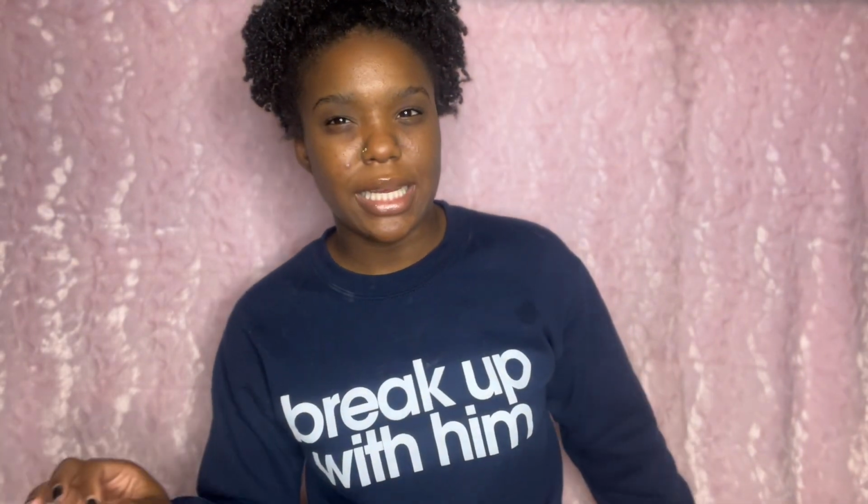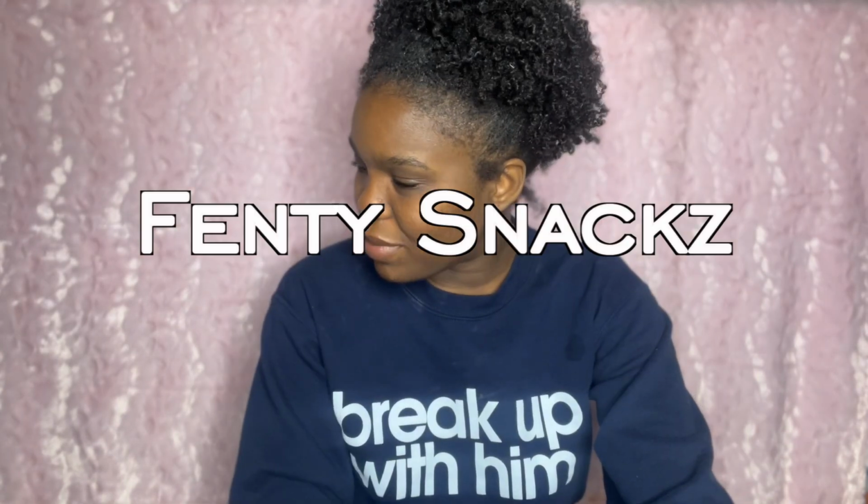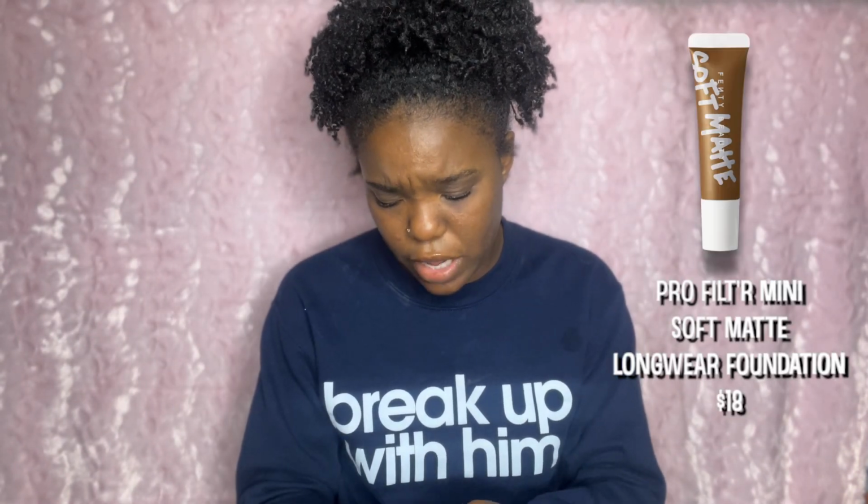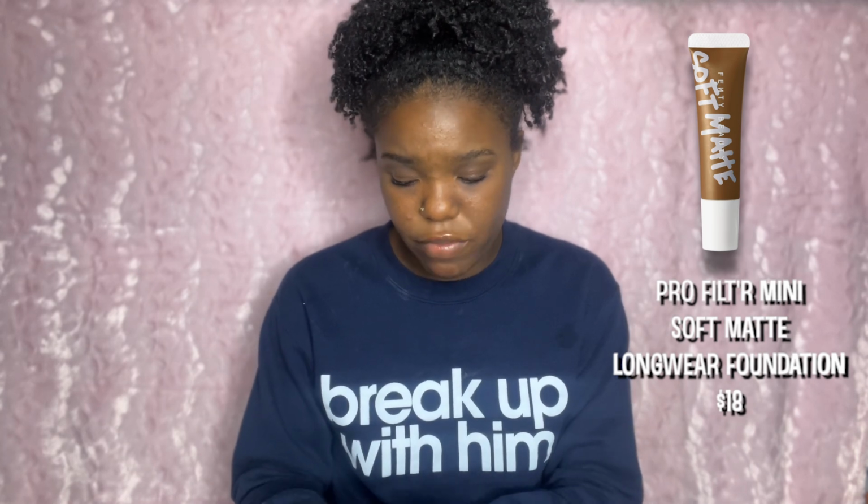Now we have to get into the stuff that I got from Target, which I got, not yesterday, I got it Wednesday, at the Target in Atlanta. The one that I was at, maybe all of them are like this, they only sell mini stuff. It's like a mini section of Fenty. So thankfully, I didn't have to spend that much money. I got the Longwear foundation. I got a little mini of that.